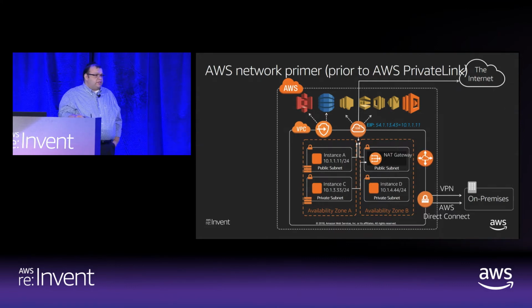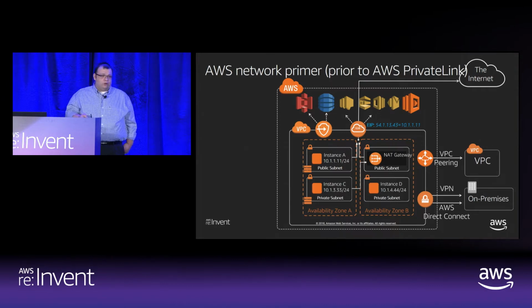Now, a lot of times, VPCs need to talk to other VPCs. So how do you do that? We have a construct called VPC peering, which allows you to peer two VPCs and create a network trust. These VPCs could be in the same account, or they could be in a different account. One account could initiate a request to peer, a second account could accept that request, and all of a sudden you have a network trust. It does require you to update your routing tables as well to be able to take advantage of VPC peering.